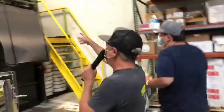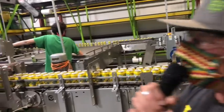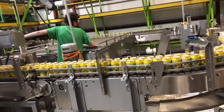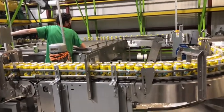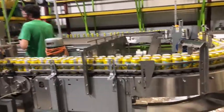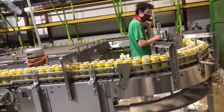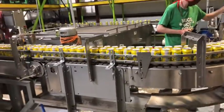Just such an incredible machine. Does this mic sound better? Yeah, we should have let it get going a little bit. It'll take them a little longer to even get it set up than it'll take to actually can what's left on that pallet. So maybe we should go down and.